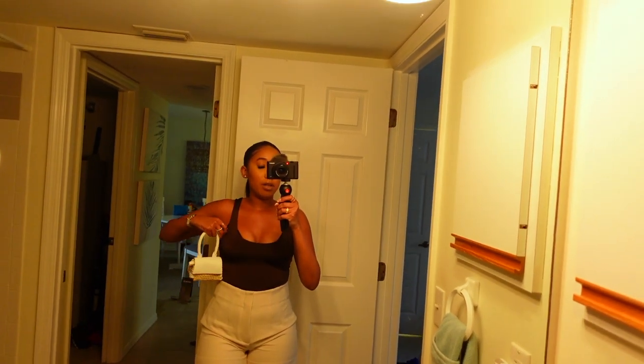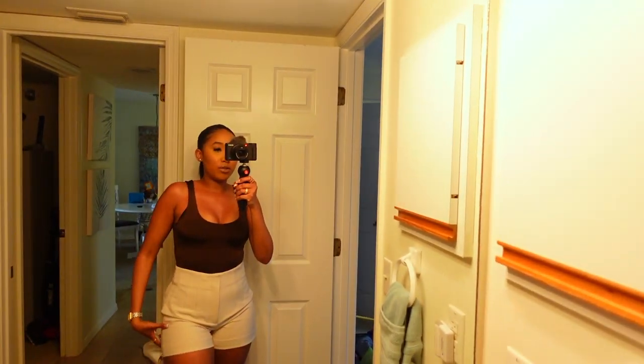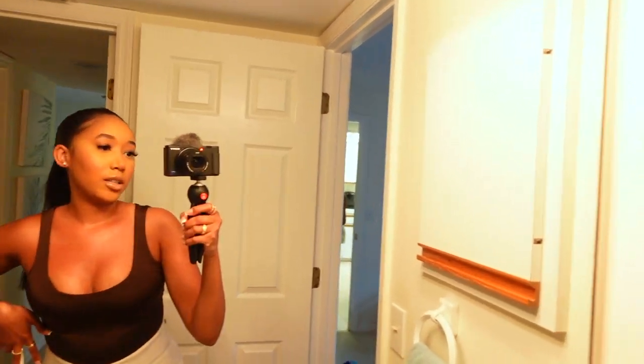Bodysuit is from Zara. The whole outfit is from Zara. Shorts from Zara, bodysuit from Zara. I'll link it down below. My makeup, same as always. So yeah, we're gonna go take pictures.